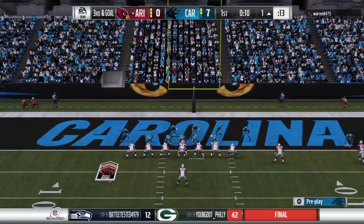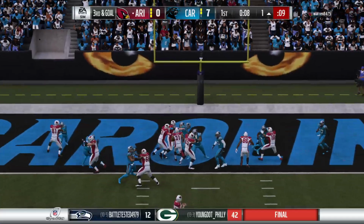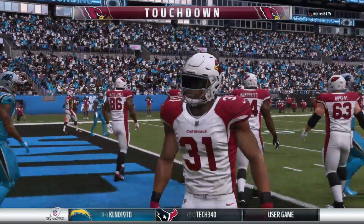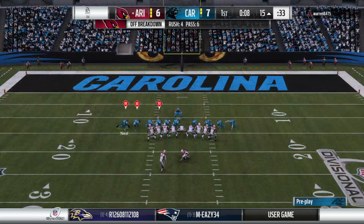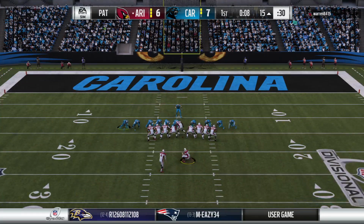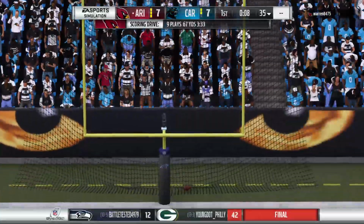Gun! They'll run it with Johnson. And he is in for 6. Touchdown, Cardinals. David Johnson taking it in. And the Cardinals are just an extra point away from tying this game. Hauschka with the extra point. And we are tied at 7.